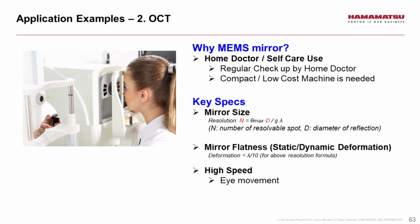Then why is a MEMS mirror used for this application? Well, the makers are thinking about home doctor or self-care use. Right now, the OCT is a big instrument in the specialist's office, but they can make a compact and low-cost machine that can be placed in the home doctor's office. And in the future, it might also be possible to have it in the patient's house for self-care use.